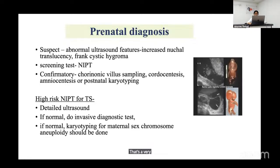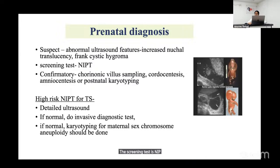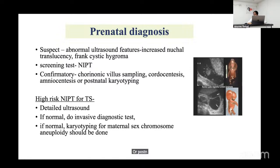Carry on. For suspicion of Turner syndrome in the fetus, there are abnormal ultrasound features, which include increased nuchal translucency and frank cystic hygroma. The screening test is NIPT, and the confirmatory tests are chorionic villus sampling, cordocentesis, amniocentesis, or postnatal karyotyping to be done. So what do you do in NIPT?